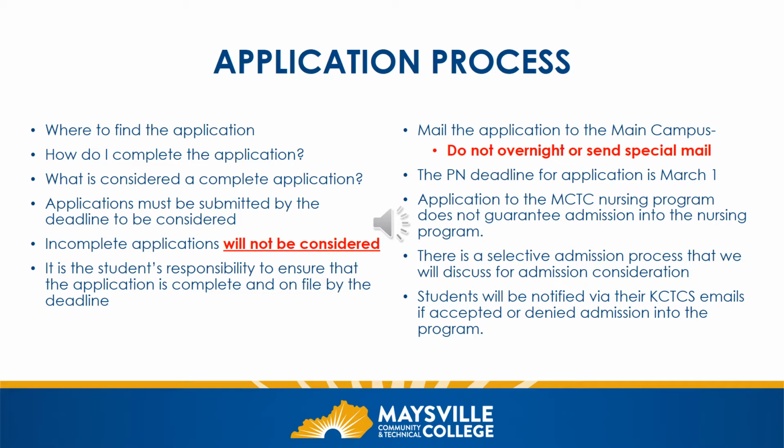And the big thing that I have in red on this slide is do not send anything overnight or special mail, because if you do that, a lot of times we will not be at the loading dock, and if nobody's at the loading dock to accept that, it's sent back to the post office and then usually sent back to you. So make sure that you either send it regular mail and it's postmarked by March 1st, or you can bring it into campus if you need to and turn it in to one of our division assistants in the nursing program.